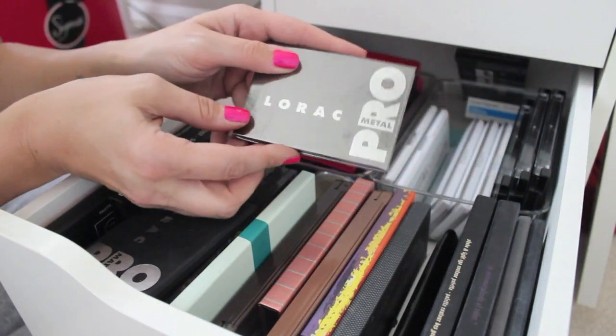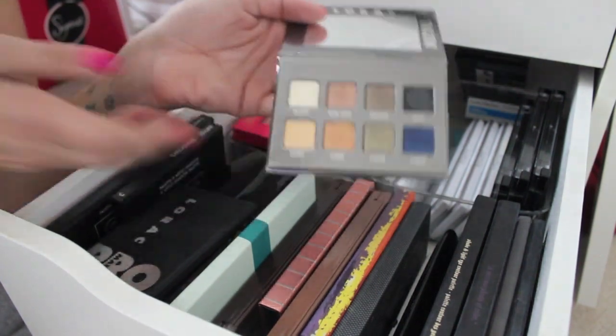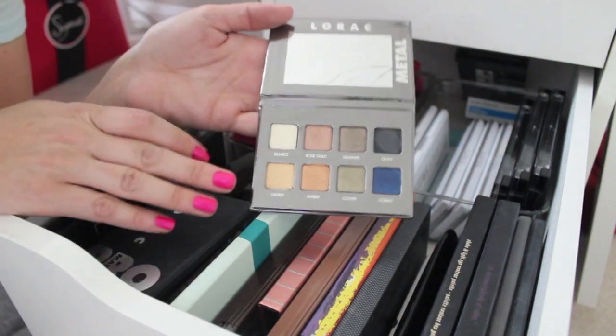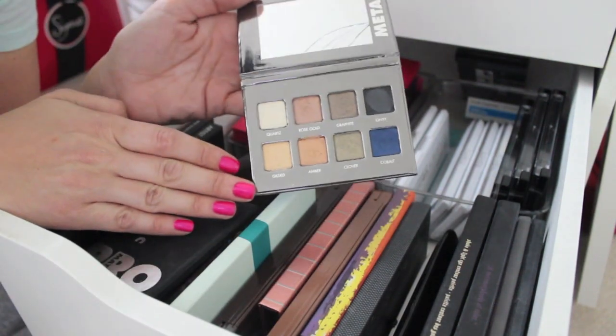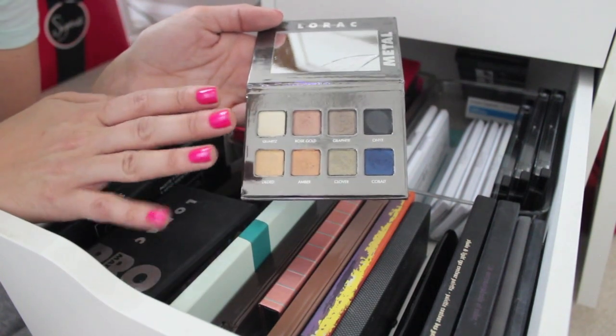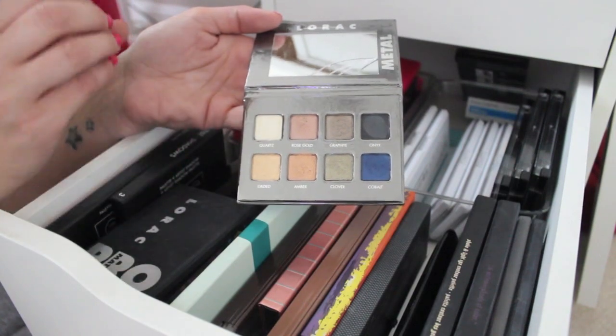Back here I have a little Lorac Matte Pro palette. This is a little baby palette. Can you guys, are we in focus? Oh my god, I'm so sorry, I can't tell. This is such a nice little palette, especially for traveling. I do wish it had a matte shade just for the crease, but these shades are really soft and super creamy.